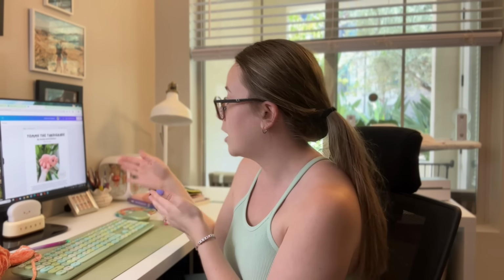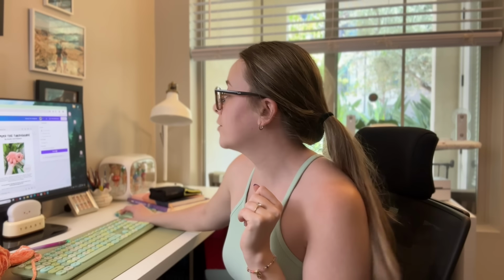But I still have to edit Timmy the tardigrade, which is the really small market-friendly one. And then Tommy is this bigger one here. I started with him because I knew it would take me a little longer. So now I feel like we're about halfway done with getting everything edited. I just have to look over that other pattern. And then from here, I kind of just send it back to her. She looks over it again, and then we're good for testing.